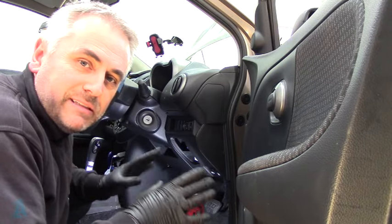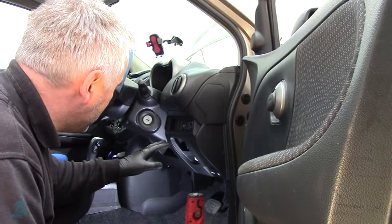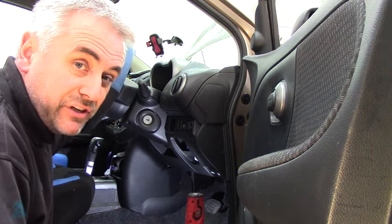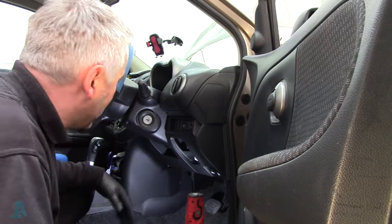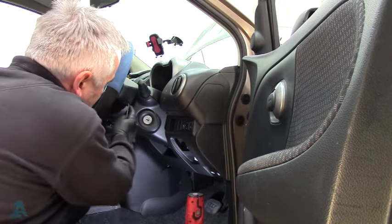Okay, so the battery's been disconnected, it's been at least 3 minutes. What we need to do, we've got to take off first of all the airbag module itself, and then we've got to take the steering wheel off, and then these cowlings to get at the clock spring we need to get at.